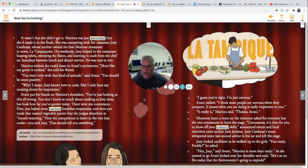"More like my goose is cooked," she told her friend. "You won't win with that kind of attitude," said Ivani. "You should be more positive." "Why? I mean, Joey knows how to cook. Me? I only have my cooking shows for inspiration." Avani put her hands on Martina's shoulders. "You're just looking at this all wrong. You don't know as much about cooking as Joey does, but look how far you've gotten today. There were 10 contestants. First, you baked some luscious breakfast empanadas. Then you made that roasted vegetable panini that the judges described as mouth-watering. Now the competition is down to the two best cooks, you and Joey. That should tell you something."